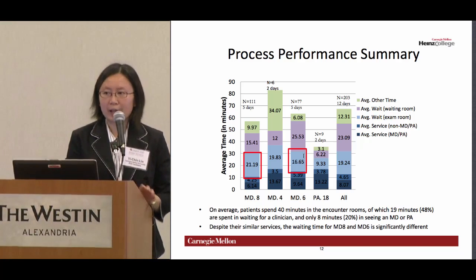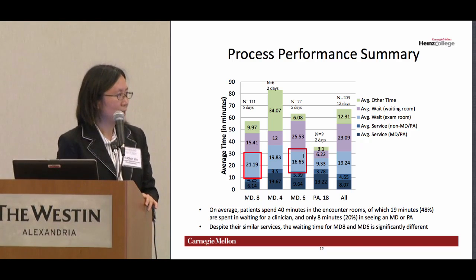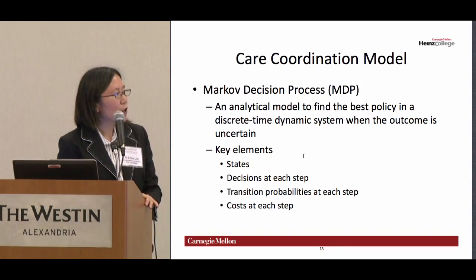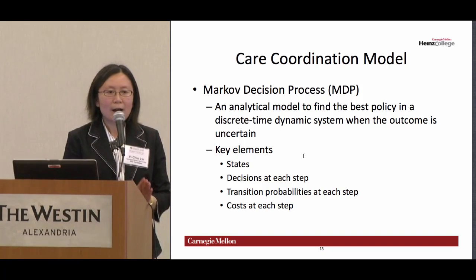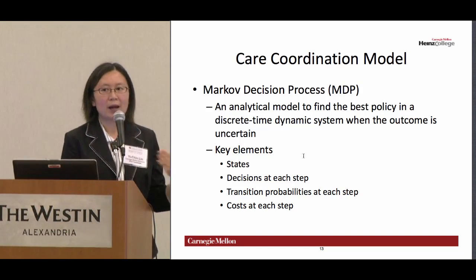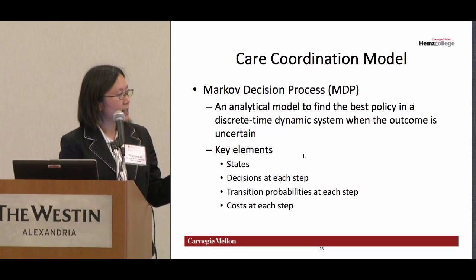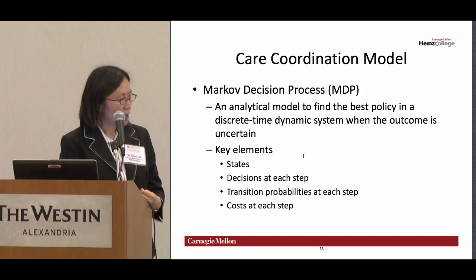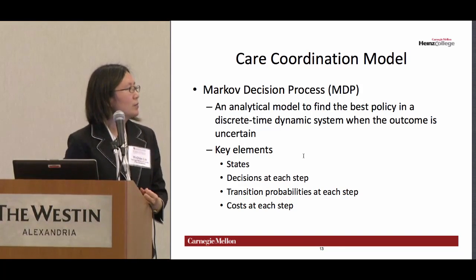To model the sequence of care coordination, I use Markov decision process. It is an analytical model to find the best policy in a discrete time dynamic system when the outcome is uncertain. Following, I will explain to you how I formulate each of the 4 elements in my MDP model: states, decisions at each step, transition probabilities at each step, and cost at each step.